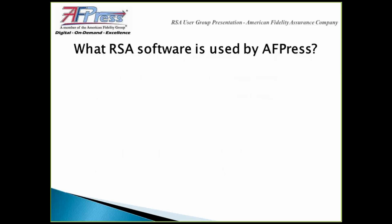We'd started out with Xerox's web product back then, and it didn't work out. And so we looked for other solutions, and we came across RSA and talked with them, and it's been a fantastic partnership since we brought them in.